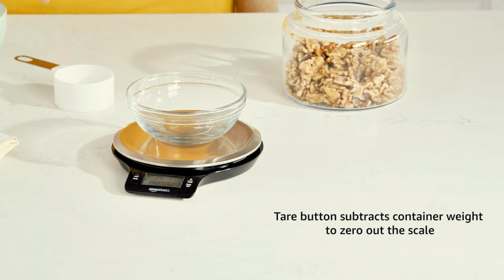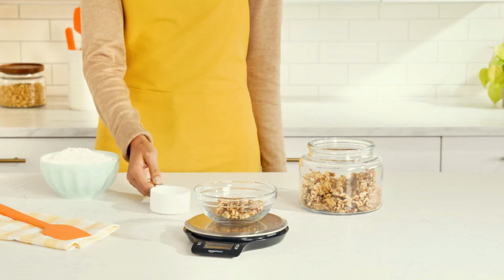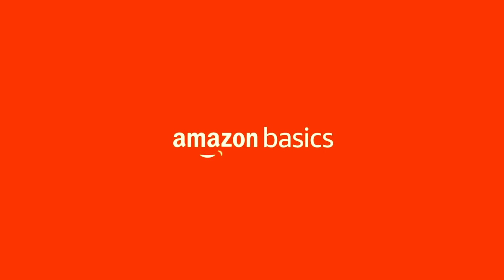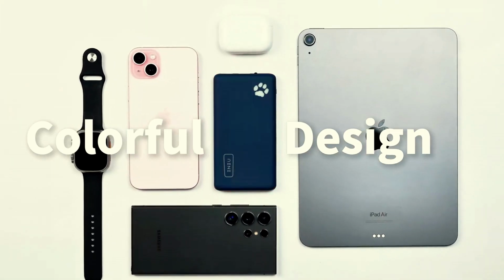No hub is required, just plug it in, connect, and enjoy. Perfect for lights, coffee makers, and more, this compact smart plug simplifies your daily routine. Stay hands-free while driving with this universal car phone mount.